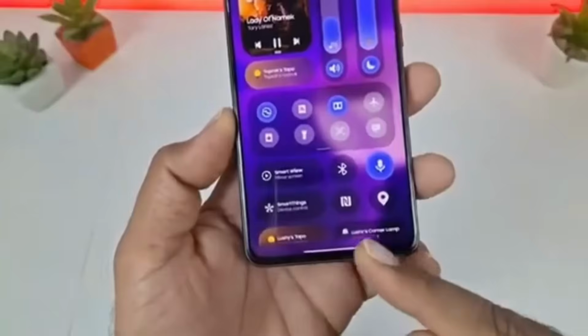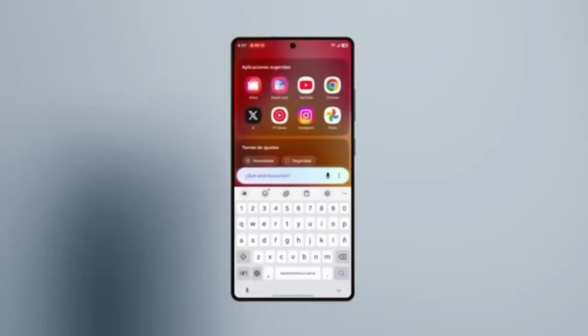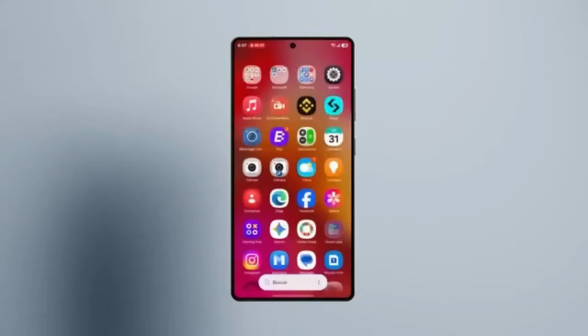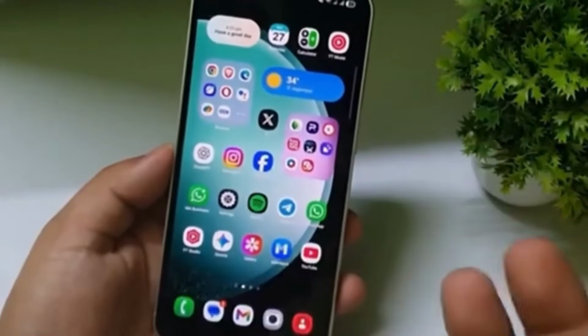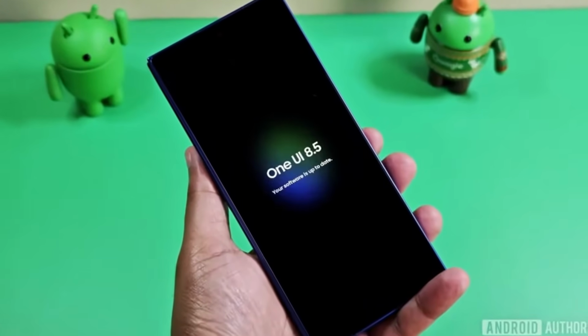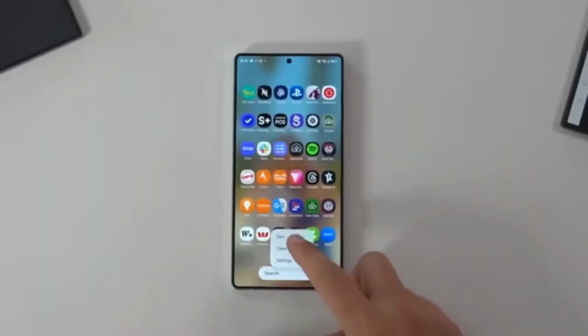The bigger question now is, who actually gets to try it first? Samsung usually starts in a handful of markets, the US, South Korea, Germany, India, and then expands. Nothing official yet, but it'd be surprising if they suddenly change their strategy. Best case scenario? If you're in one of the early regions, your Galaxy S25 might be running One UI 8.5 before the year ends.